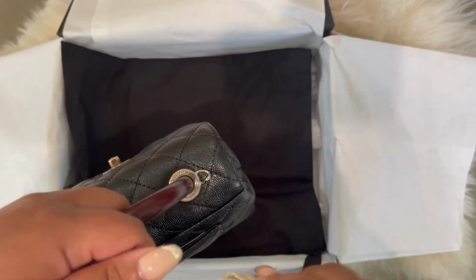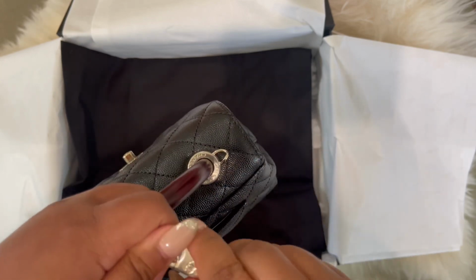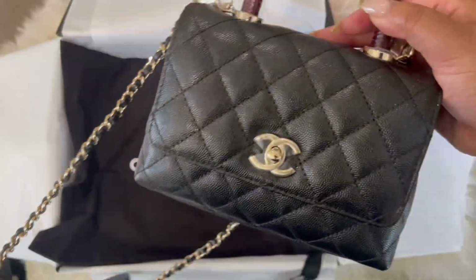And so I'm so happy that I found this, and that I wasn't expecting to buy it. And I typically am not that type of buyer where I don't research things, but I'm really glad that I walked out with this one.